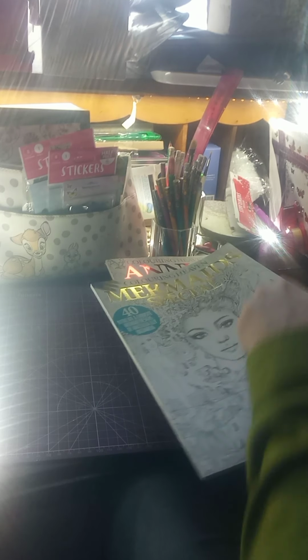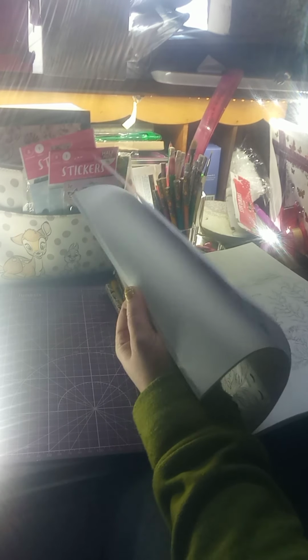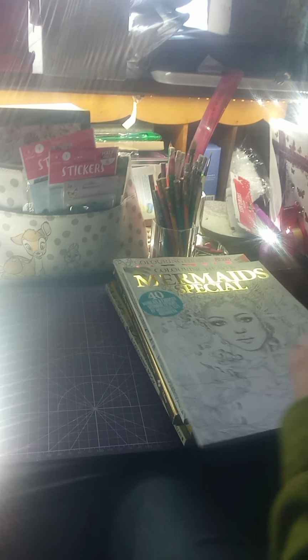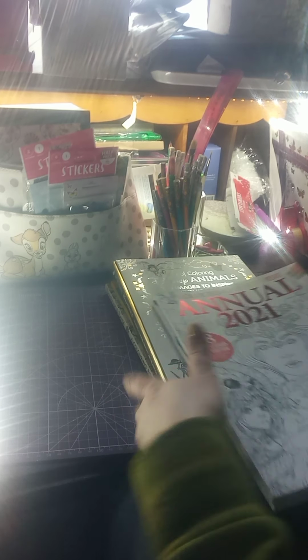And then also I got the Colouring Heaven Mermaid Special. There's lots of nice pictures and very beautiful. Mermaid life. So, the moon sort of thing. Love that. So if you wanted a longer flip through of the Mermaid Special or the Annual 2021, welcome to put a comment in.